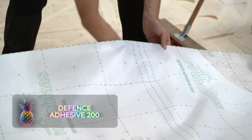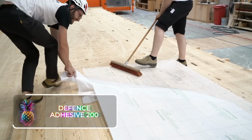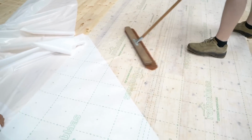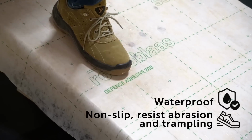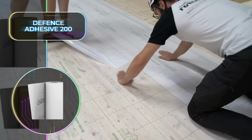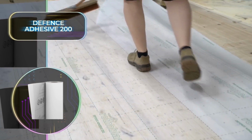Defense Adhesive 200. When it comes to protecting timber structures, we have the solution right here. Designed with exceptional resistance to water, wind, and dust, it helps maintain the integrity of timber structures. Whether you're working on wooden frames, facades, or roofs, engineered to ensure timber stays dry and safe, even in extreme weather conditions.